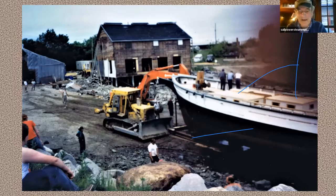Ingenious. Honestly, phenomenal. That's amazing. To take her out of the water with absolutely nothing but a beach. Great.